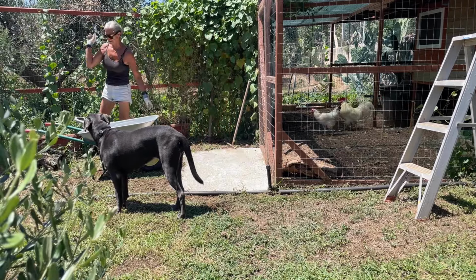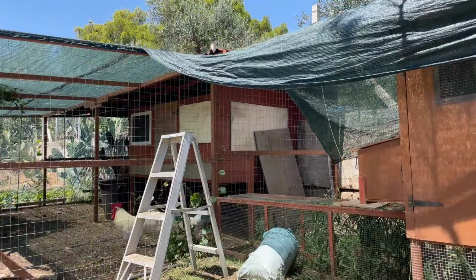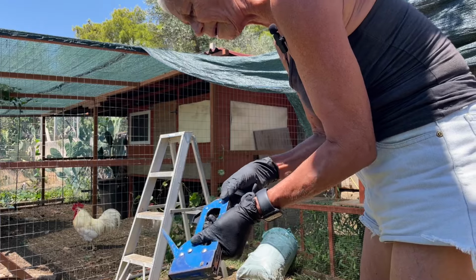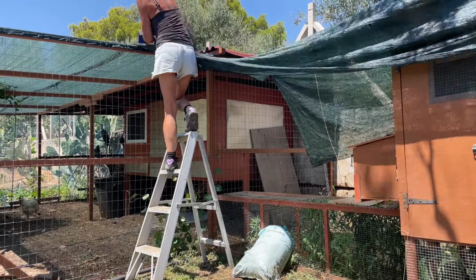This leftover sand I'm going to use by the veggie gate garden because that also has the same issue. I went to find Clive's old staple gun, the one I seem to remember how to use. I know he said this one's a little bit kaput, but I'm going to see. It works.